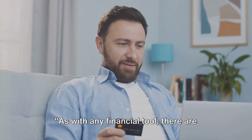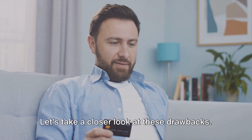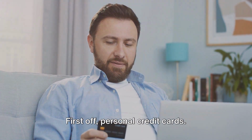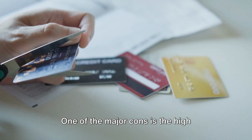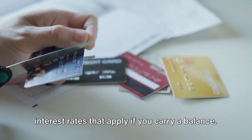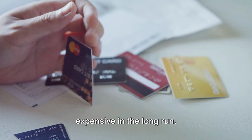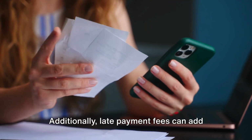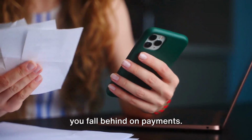As with any financial tool, there are potential downsides to both personal and business credit cards. Let's take a closer look at these drawbacks. First off, personal credit cards. One of the major cons is the high interest rates that apply if you carry a balance. This can make your purchases more expensive in the long run. Additionally, late payment fees can add up quickly, making it even more costly if you fall behind on payments.